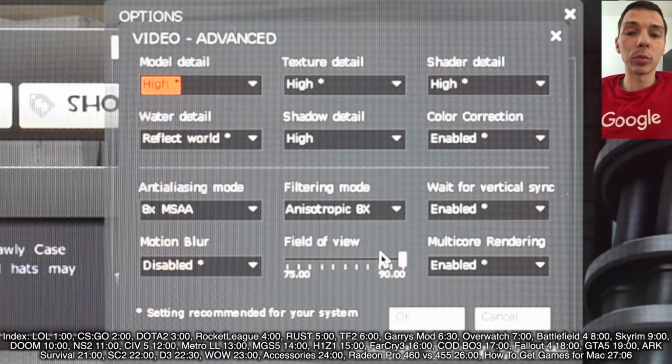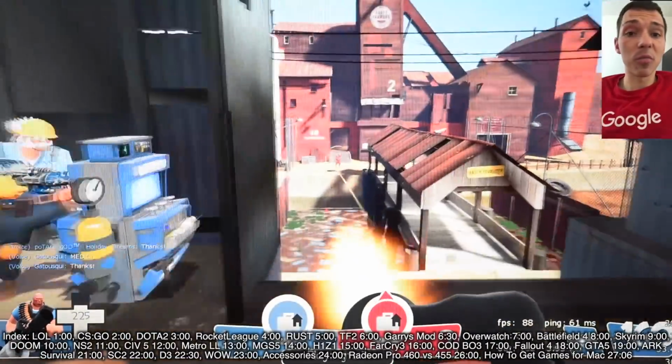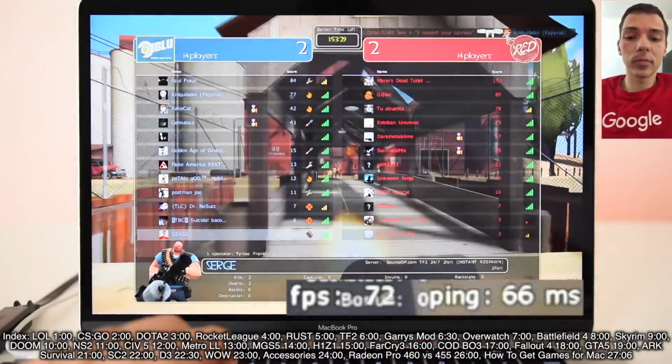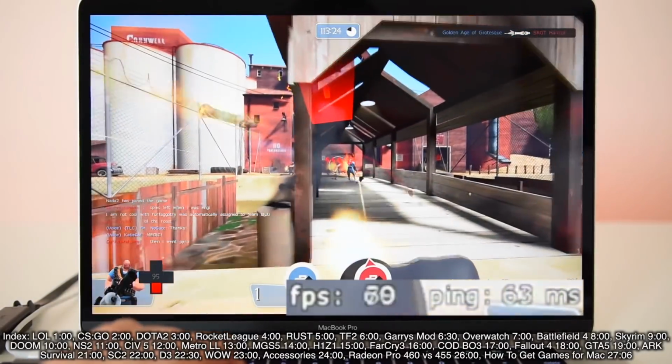I'm even in a full server playing TF2, and I'm getting around anywhere from 50 to 100 FPS. Pretty good. Playing on a max server with max players, 32 players, and it's doing pretty good.